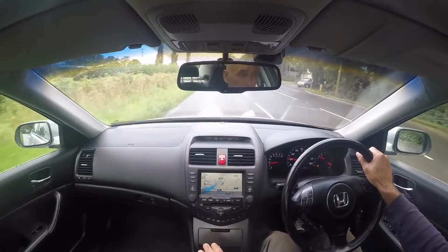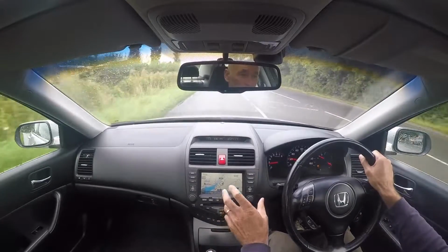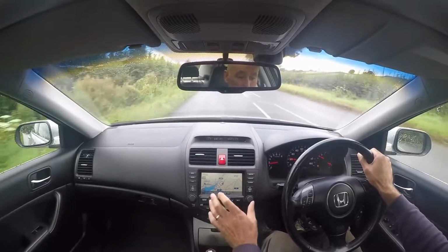Sat-Nav, as you can see here, because it's the EX model. Don't be misled, and we know this is happening on the internet, EX models didn't come standard with Sat-Nav. It was not actually an option, and this one works perfectly.